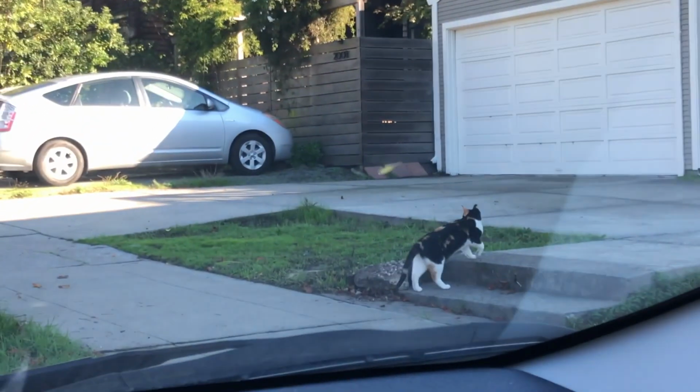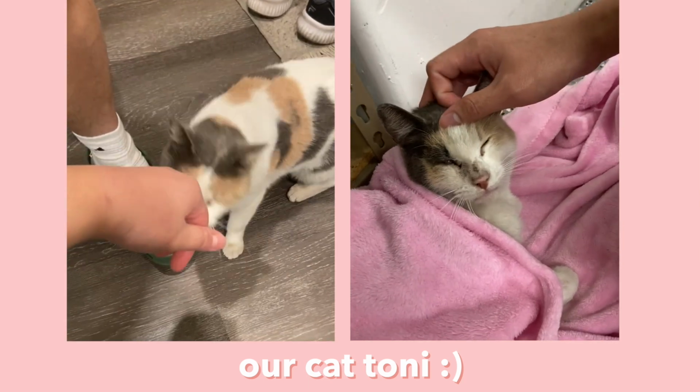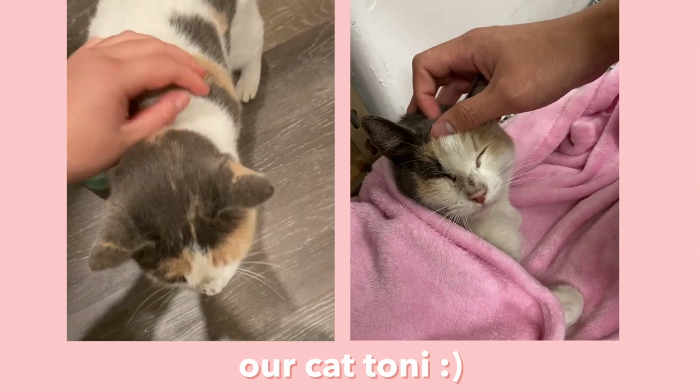Oh my god, there's such a cute cat! Dude, look at how cute this cat is! Sorry, I just got distracted by that cat because if you guys don't follow my Instagram, you probably don't know, but me and Bird have adopted a stray cat, and her name's Tony, and she's the most precious thing in the world. She's my whole life, and that cat reminds me of Tony, so I got really distracted.